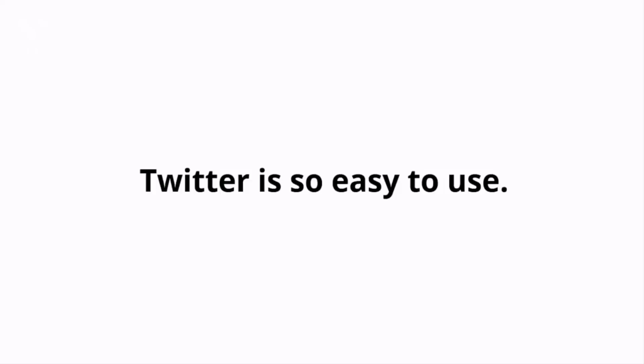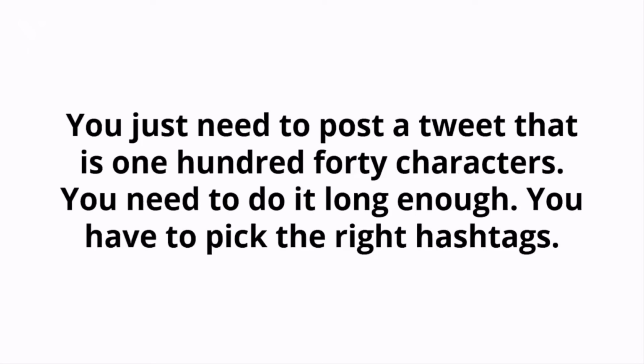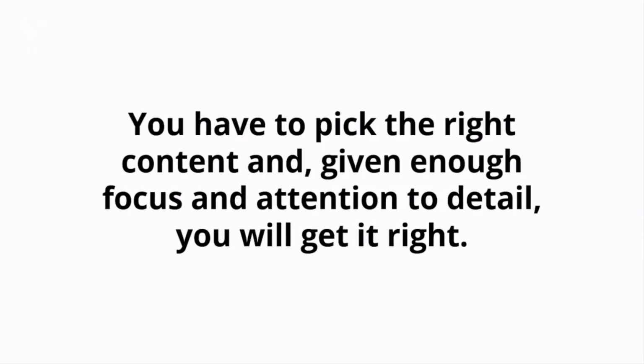Twitter is so easy to use. You just need to post a tweet that is 140 characters. You need to do it long enough. You have to pick the right hashtags. You have to pick the right content, and given enough focus and attention to detail, you will get it right. It's only a matter of time. Of course, this does not mean automatic success.